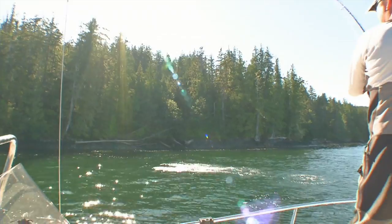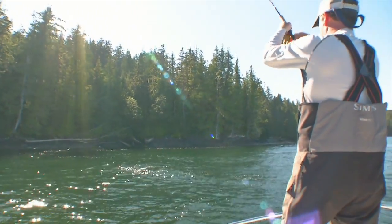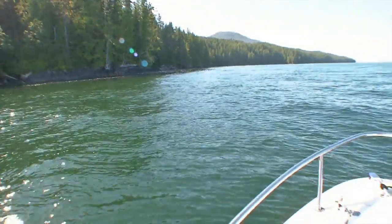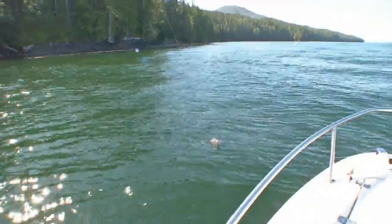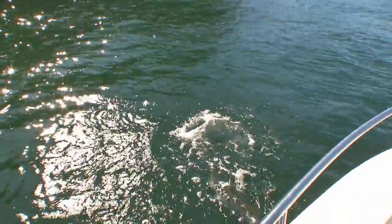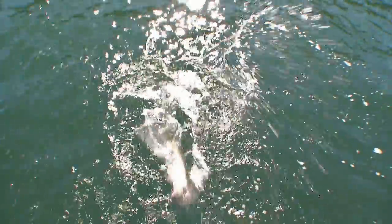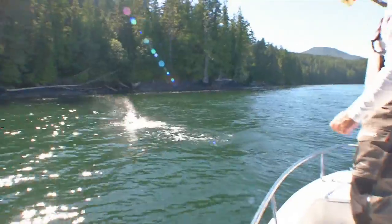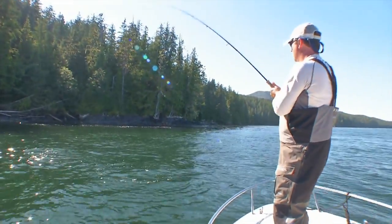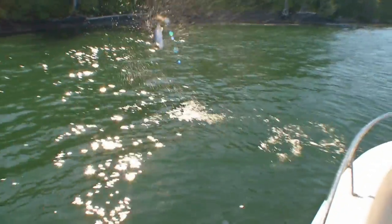I'm a little rusty at this. Ooh, this is a good looking fish. There's your August quality brace of fish right there. There we are. We're still on that baitfish pattern. We're about 5.5 hours in. Nice.